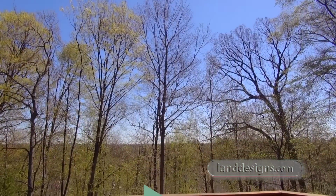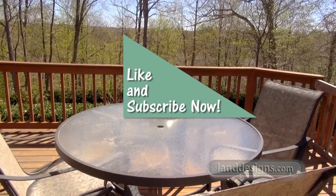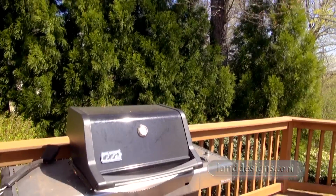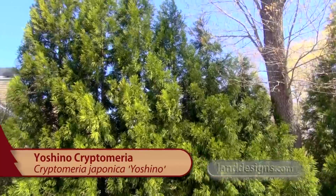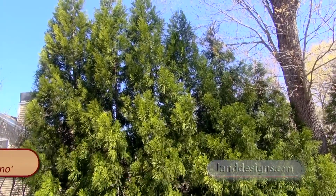Here we are, we just walked out the back door, and there you have your little table there. And then we have the Weber. And then there's our Crippsii hedge, and you can see, even though I'm on a deck that's a good 7 feet off the ground, we've still managed to get some really nice privacy.